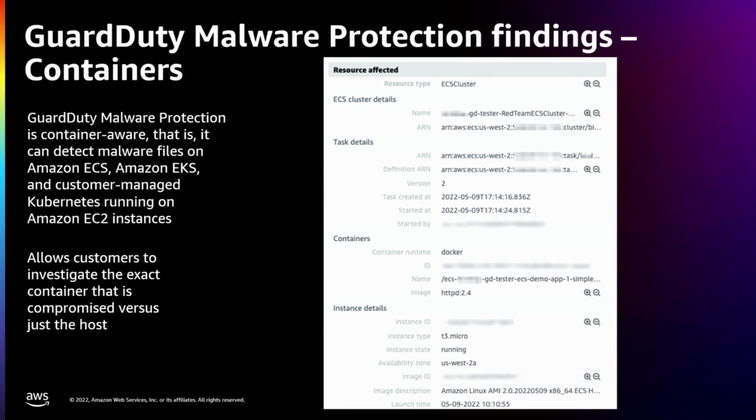And then we talked about this feature being container aware. So whether you're running self-managed, ECS, or EKS on EC2, we will report back the details about those containers as part of the finding type. So this is an example of an ECS cluster where we're reporting back the name of the cluster, the task in the cluster that this is associated with, and the actual container that this malware was identified on, so that you have very specific information for an investigation or remediation related to this particular malware that's been identified in your containers.